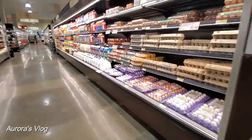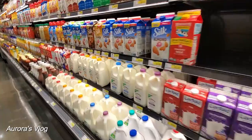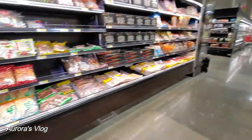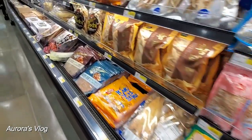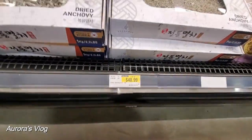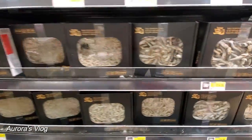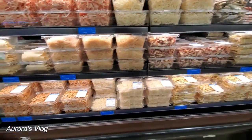Here you can get some eggs. Dried shrimp and dried fish here. Dried anchovies, big ones, $40.99. More anchovies, bigger and smaller and medium size. More anchovies, shrimp, dried shrimp.